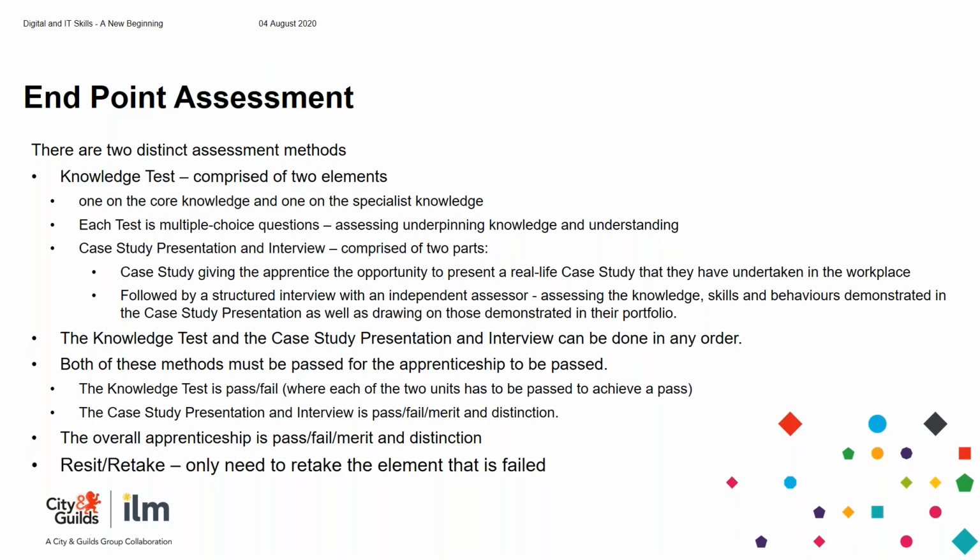There is a grid that works out whether they'll get pass, fail, merit or distinction. I haven't shown it here, but it is in the assessment plan and it will be in our handbooks to make it very, very clear. The overall apprenticeship is pass, fail, merit and distinction, as I say.